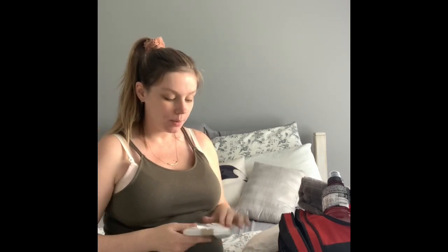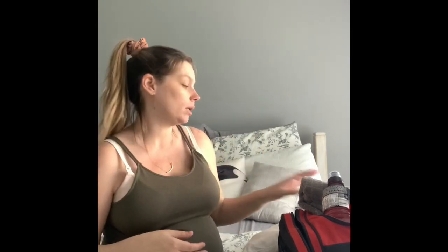Okay, so this is my toiletry bag. I'm going to be bringing my nursing pads. If you are a first-time mom, I would recommend starting with the disposable ones because you have no idea how much you're going to be leaking. With my first 3 babies, actually, I leaked so much chronically that it just wouldn't have been feasible to use the reusable ones because I'd just be washing them constantly. But anyways, I'm bringing just organic cotton reusable ones.